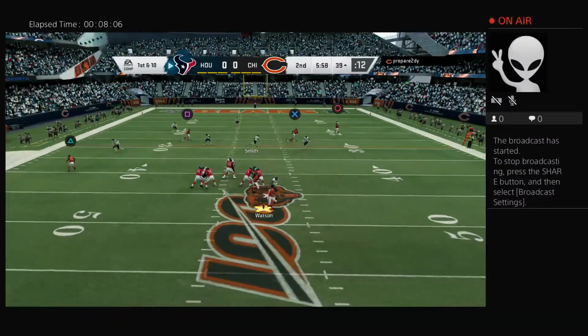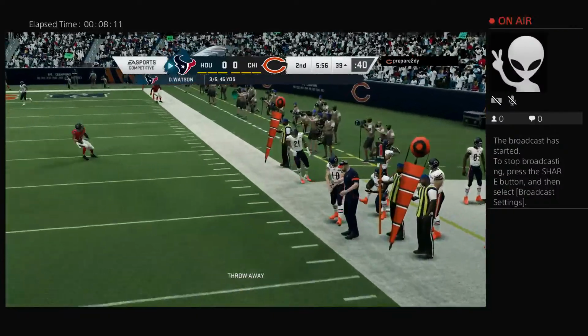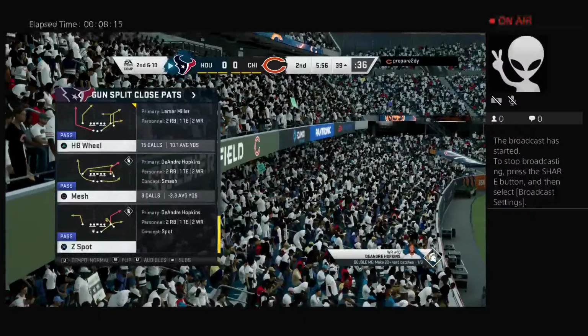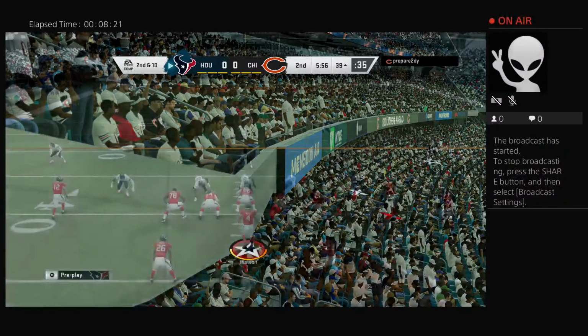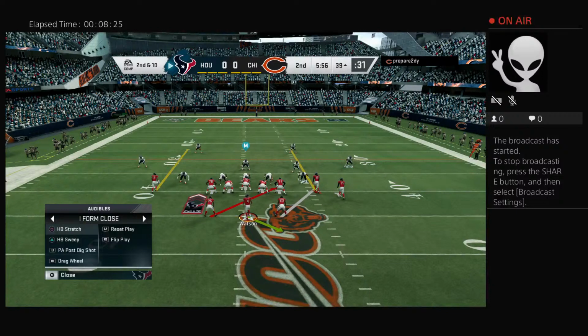From the gun, here's Watson, eluding the pressure right. And he'll toss this one incomplete. Seeing no options, he throws it away. Got out of the pocket, didn't look like he had anybody open, Charles, so just gets rid of it. And a good play by him. If no one's open and you don't have a running lane that you want to take, make the right choice. Get rid of it. Live to fight another down.